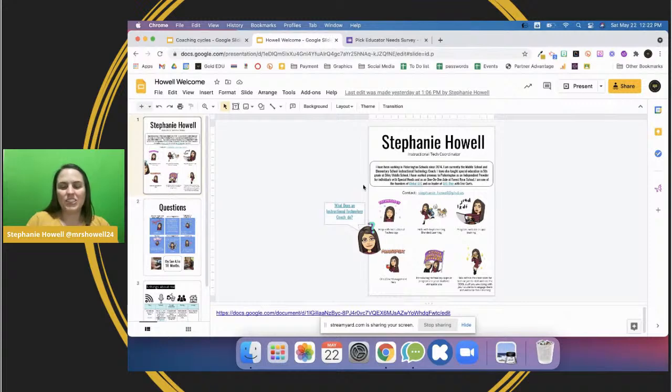And after that, it just kept growing and growing. And then this position opened up for instructional technology coordinator, and I applied and I got it. And I've been doing this job since 2017, I think. And it was a blast. I loved going in and helping teachers implement technology, training teachers, and I've grown so much from that experience that then they've opened up an instructional technology coach position.